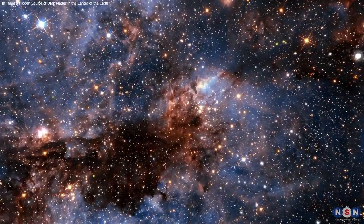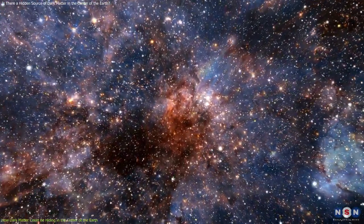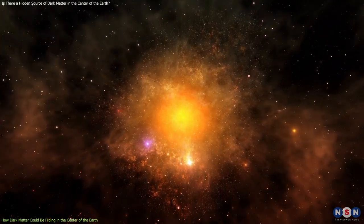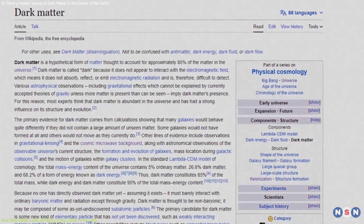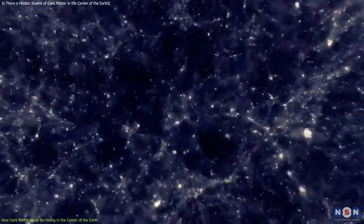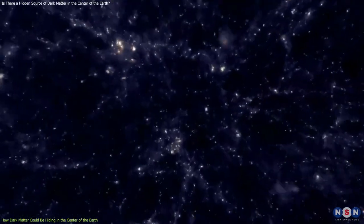One of the most amazing and mysterious things about our universe is that most of it is invisible to us. We can only see a tiny fraction of the matter that exists, and the rest is hidden in the dark. This hidden matter is called dark matter, and it is one of the biggest puzzles in modern physics. What is dark matter made of? How does it interact with ordinary matter? And why is it so hard to detect?